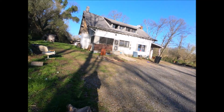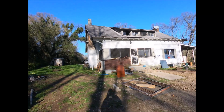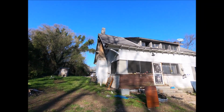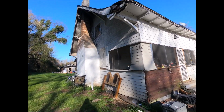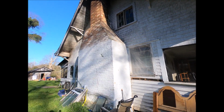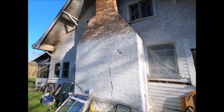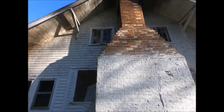So the house itself is in some pretty rough condition. Y'all can probably hear me better this way. The house itself is in pretty rough condition, but as I walk around, I'll give you the history. Hayslope has some very, very extensive history, especially in Hamblen County.